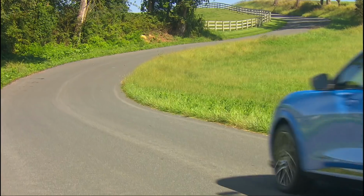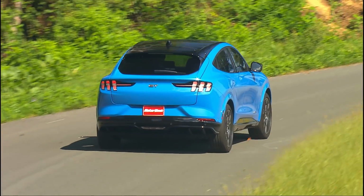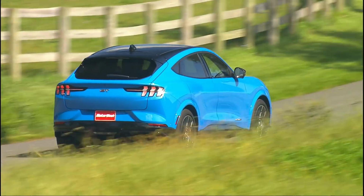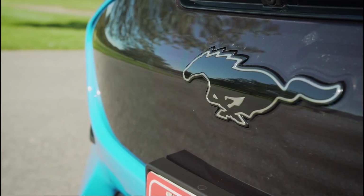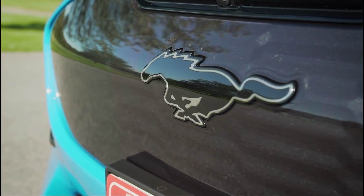The Mach-E GT gets dual-motor all-wheel drive standard with 480 horsepower and 600 pound-feet of torque. Just for comparison's sake, the current Mustang GT V8 Coupe has similar horsepower, but 180 less pound-feet of torque.